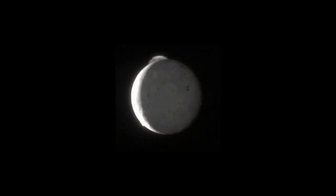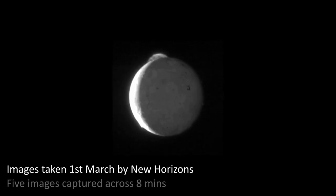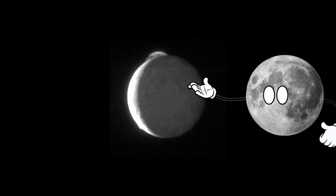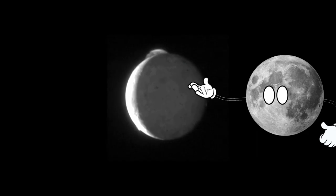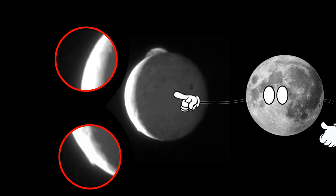Using the Tavashta Patera as an example once again, these incredible images were captured by New Horizons in 2007 as the probe approached Io. Taken over the course of 8 minutes, the plume erupting from the Tavashta Patera reached an immense height of 330 kilometers. And you're only looking at the top bit of this plume as well. The Patera is 130 kilometers below the horizon in these images. In fact, this is such a stunning example of a volcanic plume, you probably didn't notice the other two plumes erupting in this incredible footage.